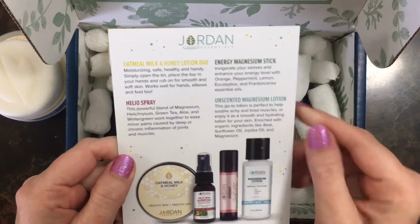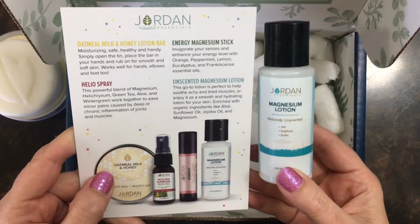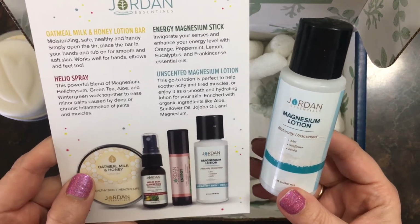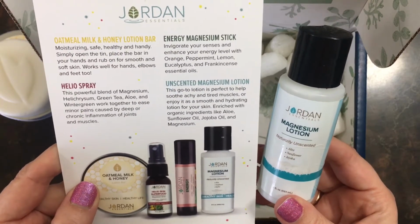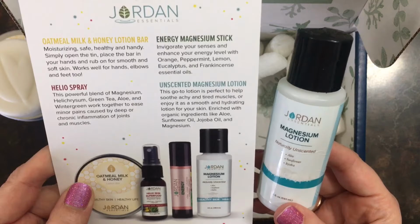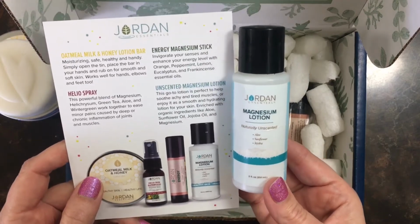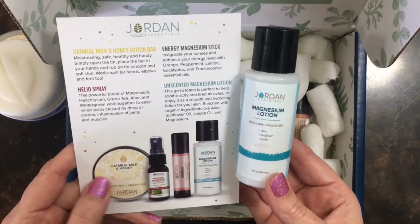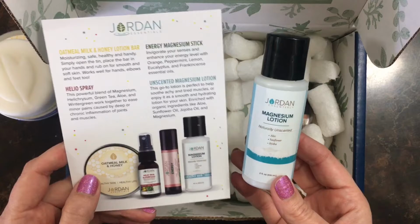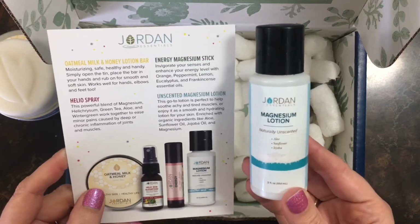Next, I want to talk to you about the Unscented Magnesium Lotion, which we're kind of hopping around here a little bit. But the Magnesium Lotion is another signature product here at Jordan Essentials. This on-the-go lotion is perfect to help soothe achy and tired muscles, or enjoy it as a smooth and hydrating lotion for your skin. It's enriched with organic ingredients like aloe, sunflower oil, jojoba oil, and magnesium. So magnesium, like I said, with the 26 seconds, it absorbs and goes into your skin, into your bloodstream right where you need it. So the magnesium is great to use for different achy areas, sore muscles, even spasms, cramps, and eye twitches. It is a super helpful product.